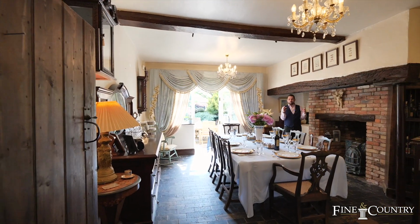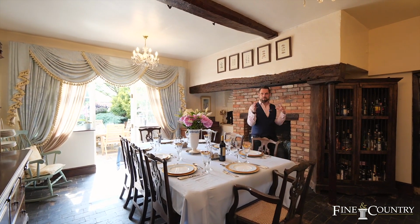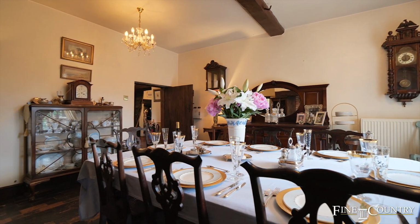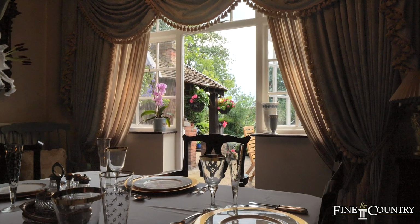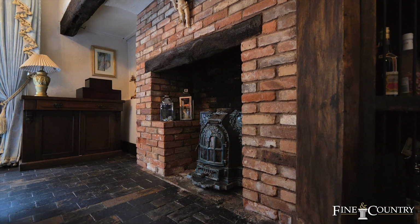Well, welcome to the fourth reception room. My colleague Nick's already told you about the other three. There's actually four with this formal dining room. You've got the exposed wooden beams, the original hooks that were coming over there. You've got the door opening onto the alfresco eating. And behind me, what a magnificent fireplace and hearth.